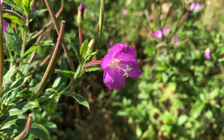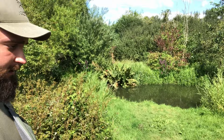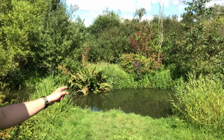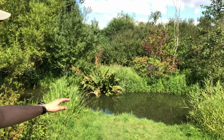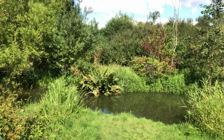Okay, now this little patch earlier on in the year was very good for broad-bodied chaser dragonflies. It was also alive with damselflies. It's also the only place I've been able to find hairy dragonfly here, but that was much earlier on in the year. But let's see if there's anything still about. It's actually a feeder stream from the River Tame into the lakes at Watermead. But when the water level's high, as you can see, the water doesn't actually move much. It's pretty much still water. And there's lots of emergent vegetation. There's often floating vegetation earlier in the year. So this is a great spot for dragonflies and damselflies. So let's just take a look.